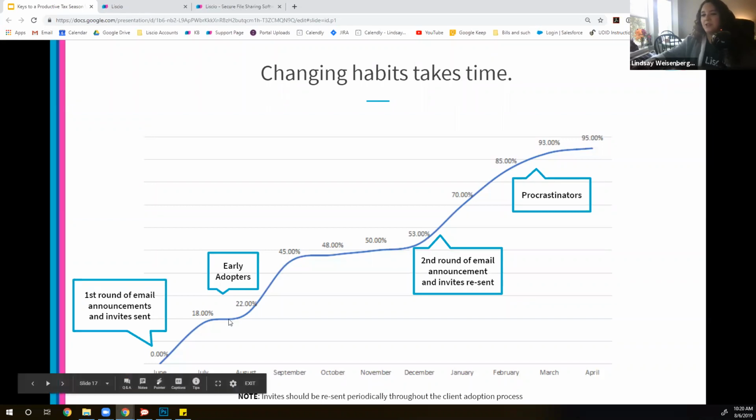So kind of think of it this way. You know how you have clients that are really, really good about getting you things? Those are going to be our early adopters. And then you're going to have people that wait until the last minute to get you things. Those are going to be our procrastinators. Those are going to be the people that wait until last minute to sign on and activate their account.